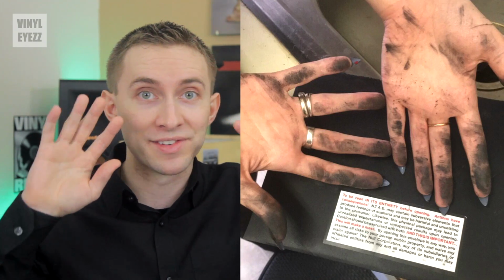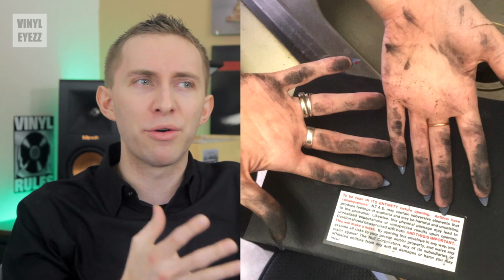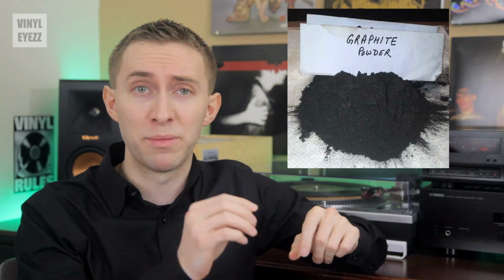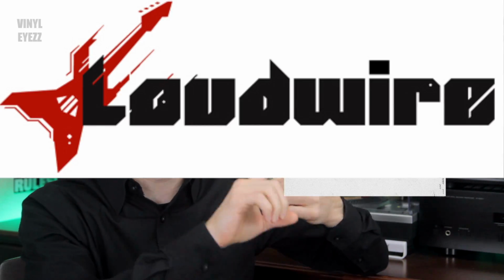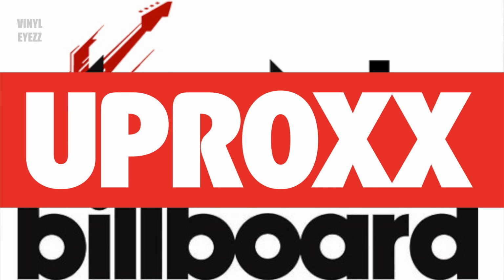So a lot of people have been tweeting pictures of their dirty hands after they open these packages up. Now, in my opinion, I think the black powder is definitely non-toxic, and it's probably either graphite, like from a normal pencil, or some kind of powdered ink or toner, but either way, it's not going to kill you. So I feel like they did all this to kind of drum up a little hype for their newest EP. And I'd say their plan worked because Loudwire, Pitchfork, Billboard, Radio.com, and Uproxx all posted articles about it online. So they got free press.